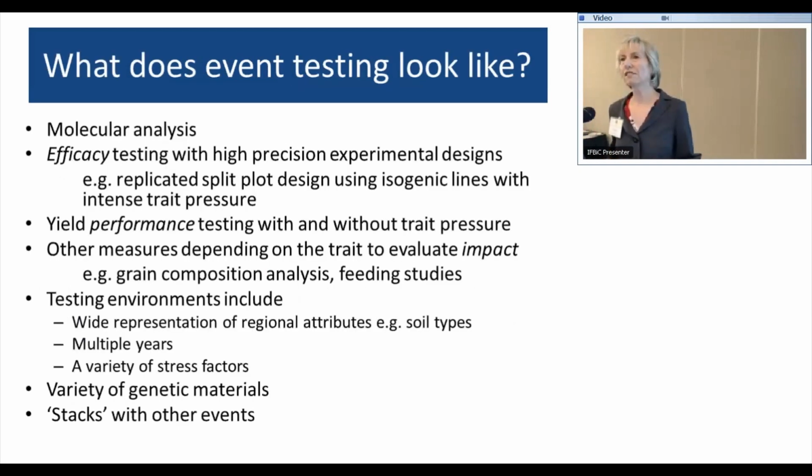So what does event testing look like? It starts with molecular analysis. So we're looking for that single copy that shows the structural fidelity of the DNA for introduction to the target species. And then efficacy testing basically is focused on is there proper expression for the trait of interest. And this is done with very high precision experimental designs. So one example of that would be a replicated split plot design that uses isogenic lines. So the hybrid with the trait versus the hybrid without the trait, and in the presence of very intense trait pressure.